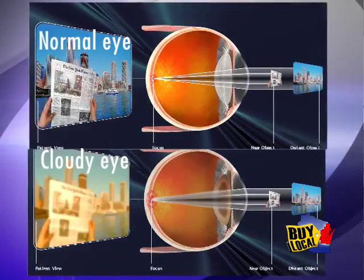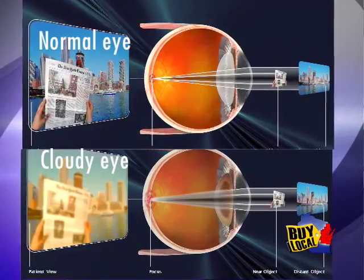He is with BayCare's Green Bay Eye Clinic, and we're going to be discussing cataracts, and I know that's something that a lot of people have to deal with. Yes, they do. And tell us a little bit about what a cataract is. A cataract is a clouding of the natural lens inside of one's eyes that leads to blurred vision.